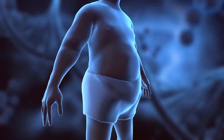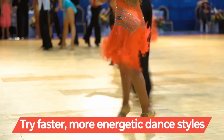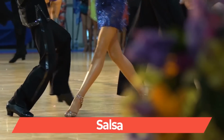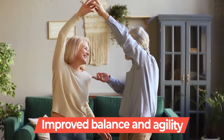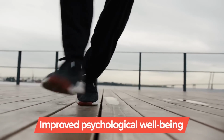So if you're trying to achieve some weight loss or improve your heart health, go for faster, more energetic dance styles like swing dancing or salsa. But even moderately paced dancing can still give you amazing health benefits, from improved muscle strength to improved balance and agility, even to improved psychological well-being.